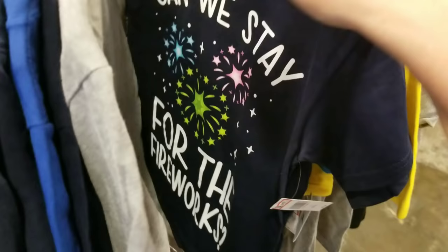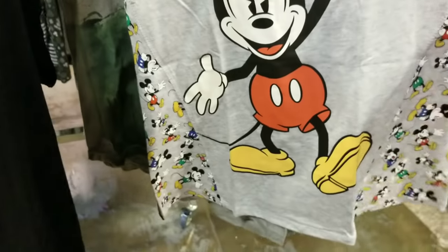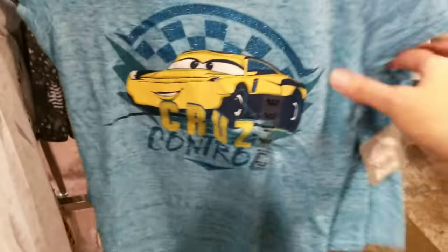Let's see, let's go around. Pandora, $3.99. I saw that one at Vineland Road as well last week. Look at this little guy hidden in here, $7.99. Hey, Flounder. Let's go around. $7.99. Ooh, $3.99. This is a new one. I haven't seen that one. I get a lot of those, or a few. Oh, look at this one. This one dropped to $1.99. How cute is that? That is adorable.